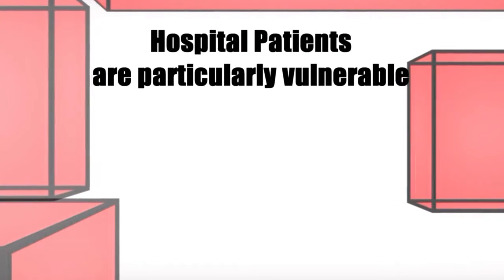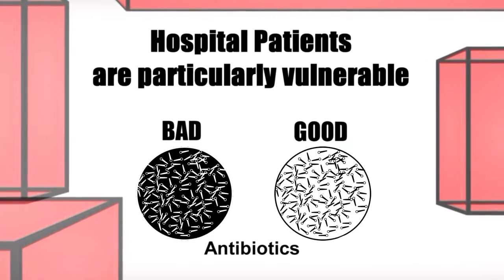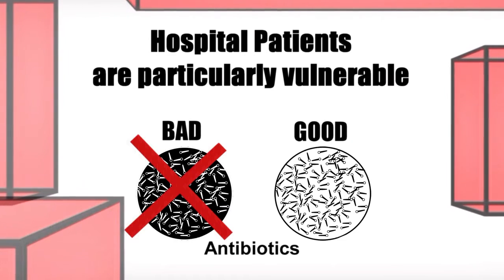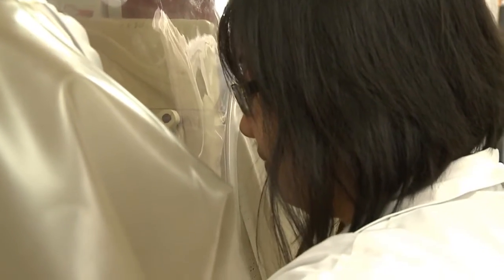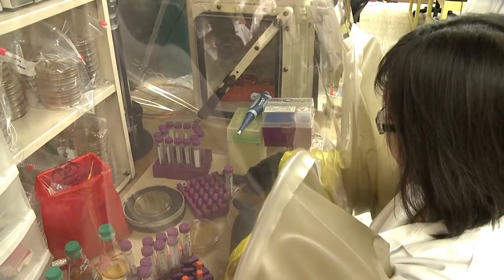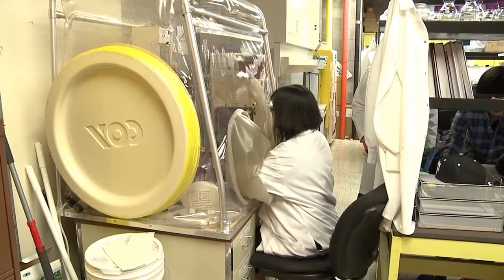Hospital patients are particularly vulnerable because they're taking antibiotics to treat another infection. The antibiotics kill the bad bacteria, but they also kill the good bacteria that live in the gut. And that's when the spores of Clostridium difficile come in and germinate in the gut and cause what is called antibiotic-associated diarrhea. To prevent the bacteria from taking hold in hospital patients, Dr. Abel Santos created a compound to prevent the spores from germinating in the gut.